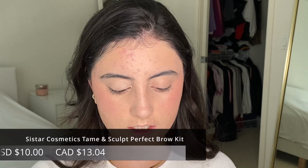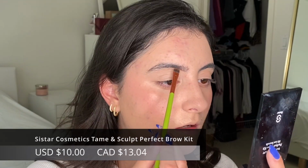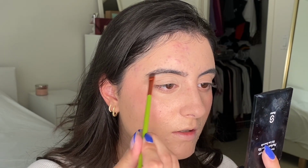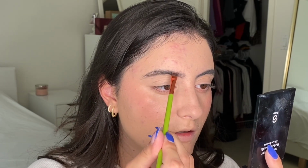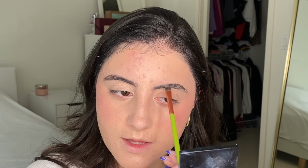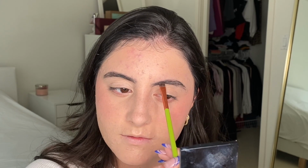Okay, I need to do my brows. I'm gonna use my Sister Cosmetics little brow kit here and just carve the brows out a little bit. Like I always say, I already have pretty dark brows, so I don't want to make them that much darker, but I just try to fix up the shape a little bit. I like having more structured brows when I do more glam looks, and then when I do lighter makeup, I like doing more of that natural feathery brow.